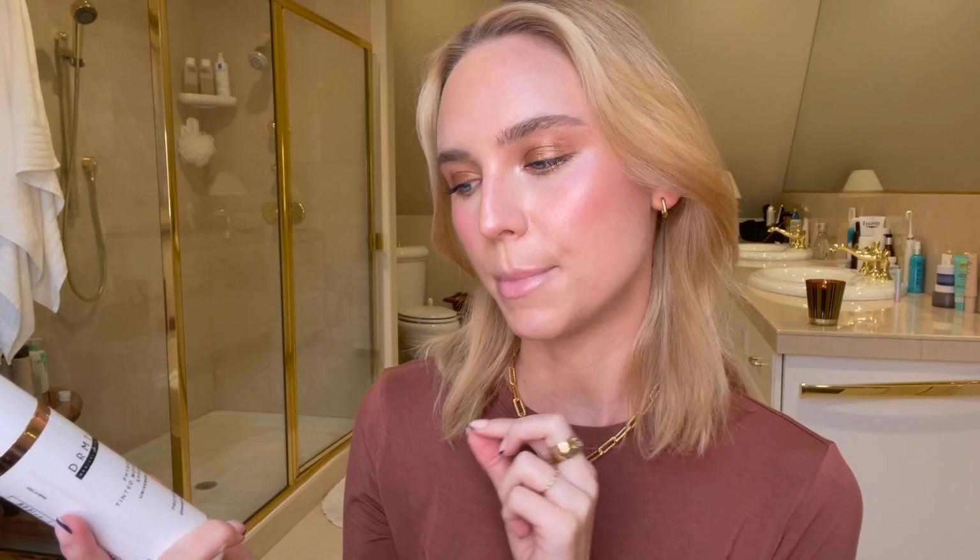So if you have oily skin, I'd probably avoid this. Also, I don't know that that would be a universal tint. So let us know if the physical one is truly a universal tint because I'm a little bit skeptical about that.